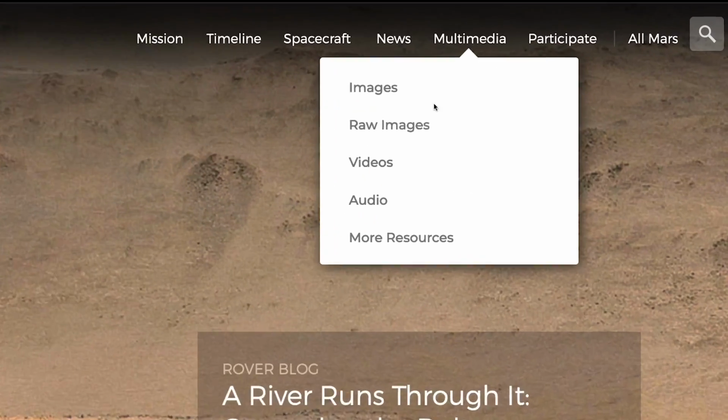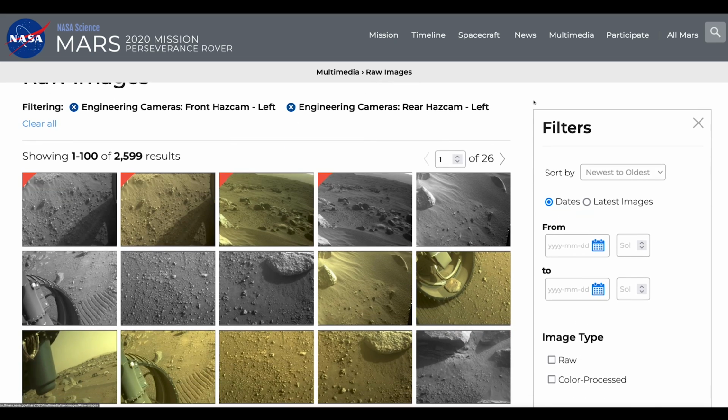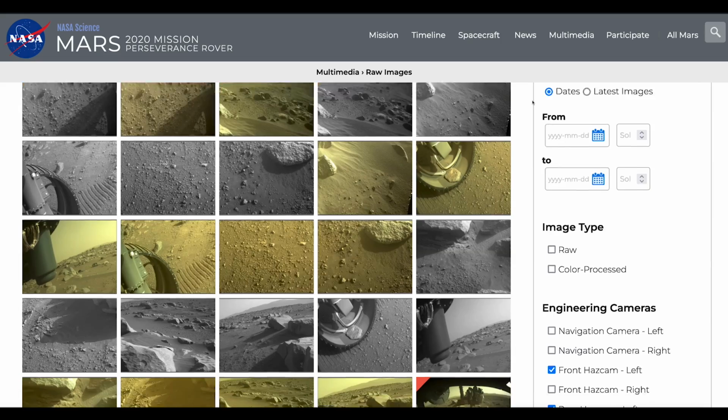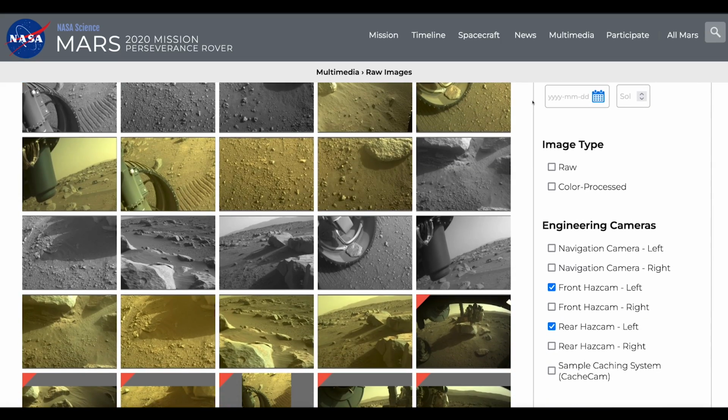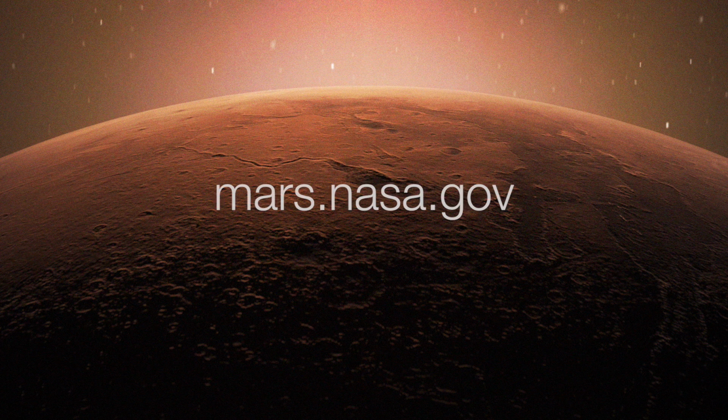The Mars explorers will document the journey along the way, and you can make your own discoveries. Visit the raw image pages to see the latest images every day, and vote for your favorites. To get the latest updates, follow @NASAJPL and @NASA Mars on social media, or take a deeper dive on the mission websites at mars.nasa.gov.